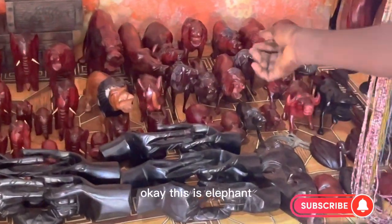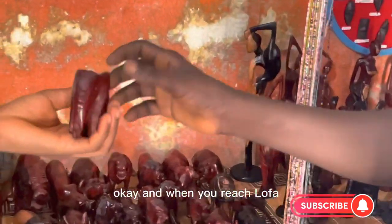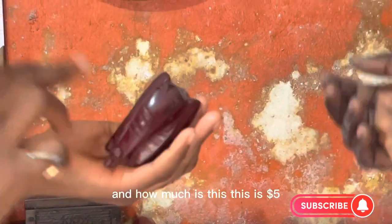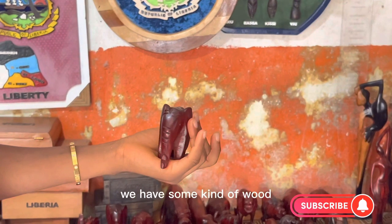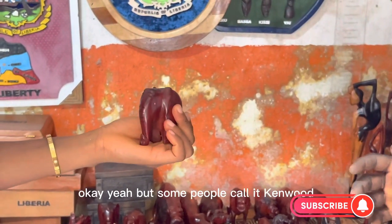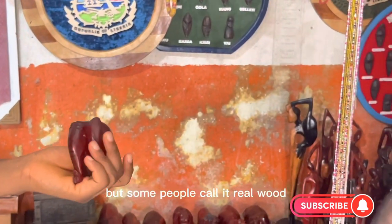Okay. This is elephant. And I think when you reach Lofa, you can get elephant from there. And how much is this? This is $5. Oh, $5. Cute. And this is made out of cane wood. Some people call it red wood. The real name for the wood is cane wood, but some people call it red wood.